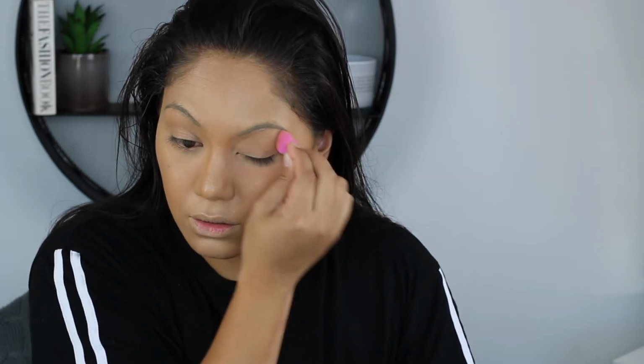I'm going to bring a little bit of that powder onto the top of my eyelids as well, because I'm not really doing a really intense look. It's just going to be really neutral basically. If you have really oily skin, just put it wherever you feel like you need to put it. That's generally your cheeks or your T-zone or whatever, but I really just want to use it so that it will keep my under eyes nice and fresh.